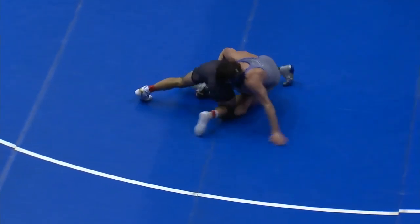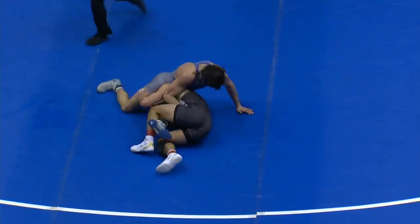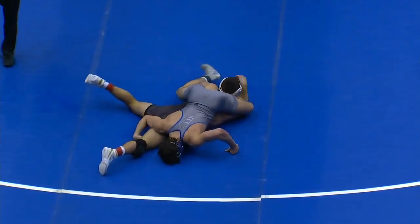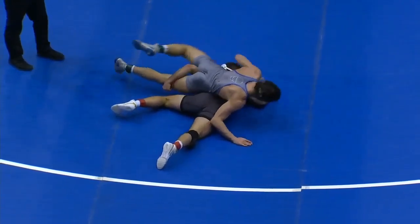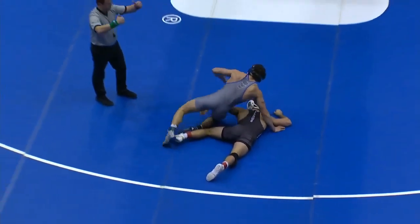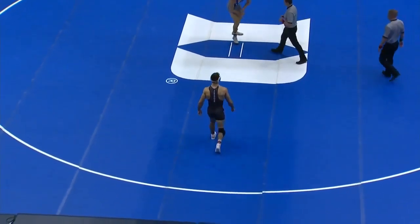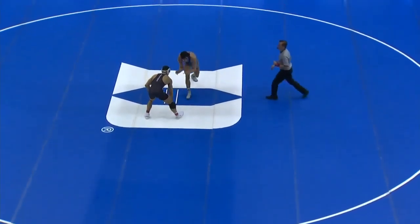Matt with some good defense there, trying to work his hips. That was some good defense there. Be looking for a takedown. Call a stalemate there. Duke coaches aren't happy about that. Matt was looking to get to a scoring position there.